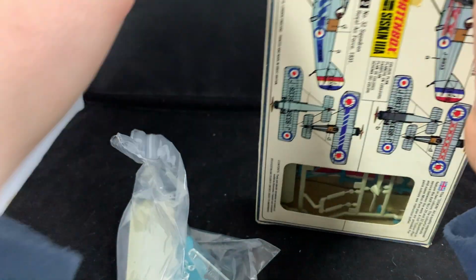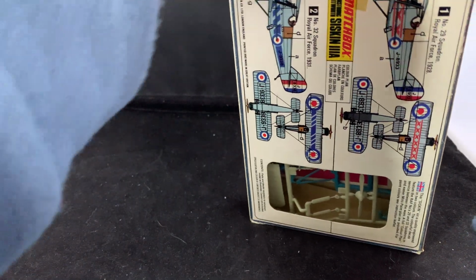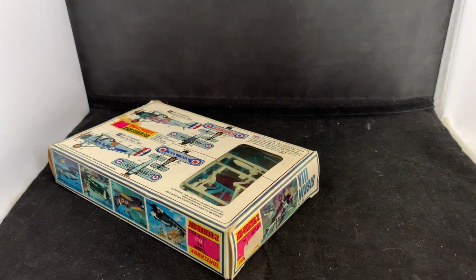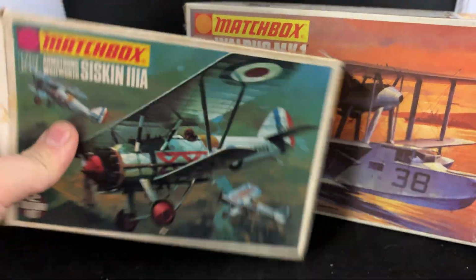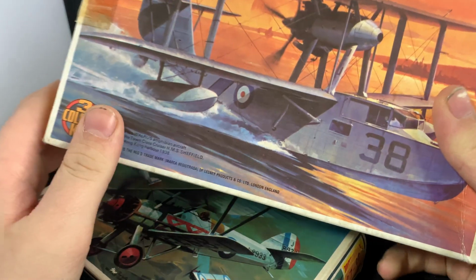It's really charming. Matchbox. The only other kit I've built from them is the Walrus, if you do recall. I have it up here. Well, I have the box. There's a slightly bigger box, but yeah, look at them together. Lovely, lovely kits.